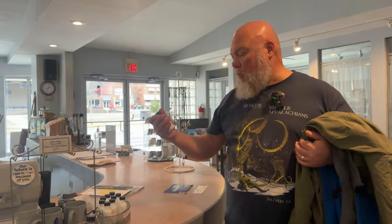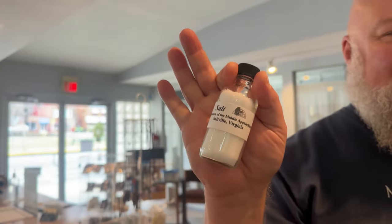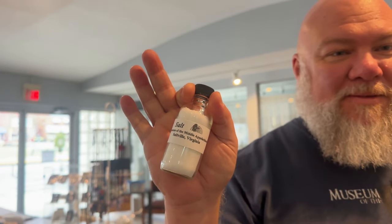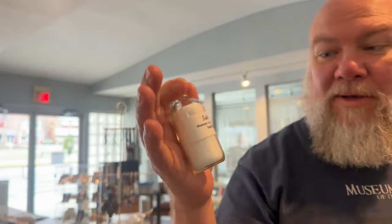Now, one thing they do have in the gift shop that is from here is authentic Saltville salt. We have bought a lot of this through the years, and it is delicious. Great on popcorn. Yeah. I know salt is salt, but not really. Not really.